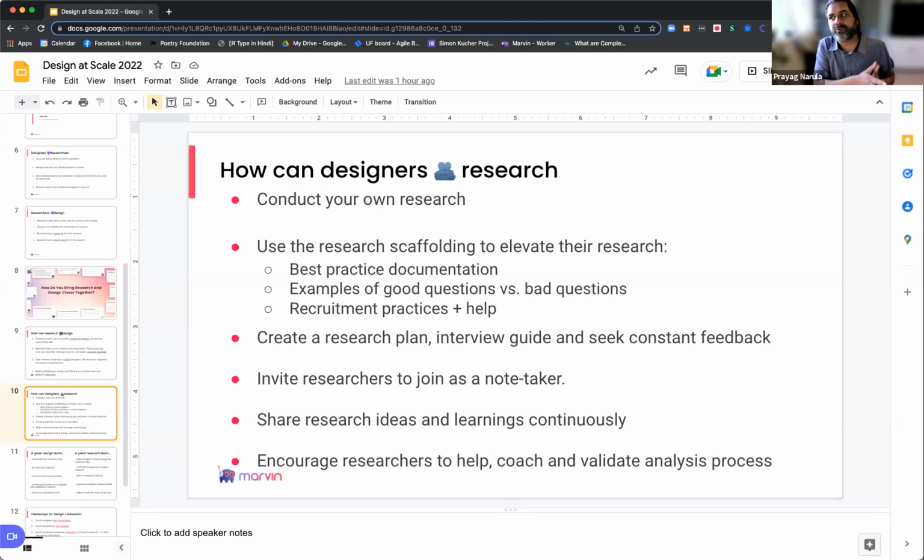But they also need to go and demand that their research team build the scaffolding they need to elevate the research, right? You should not be struggling with the best practices, the documentation, the recruitment. You should have support in the field when you're conducting your own research, whether that's best practices, recruitment help, or constant feedback. Good designers get constant feedback on the questions they're asking, the research guides, all of that. So demand that your research team helps you be better researchers. And nine times out of ten, they will help you, because they'll think, you can take this off my plate. That's fantastic, right?